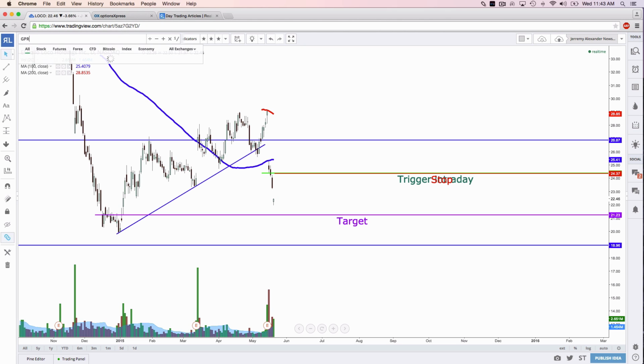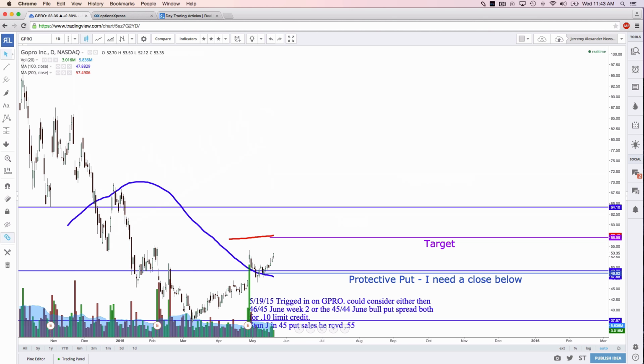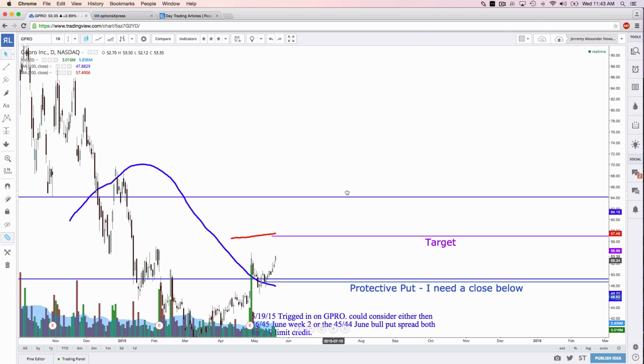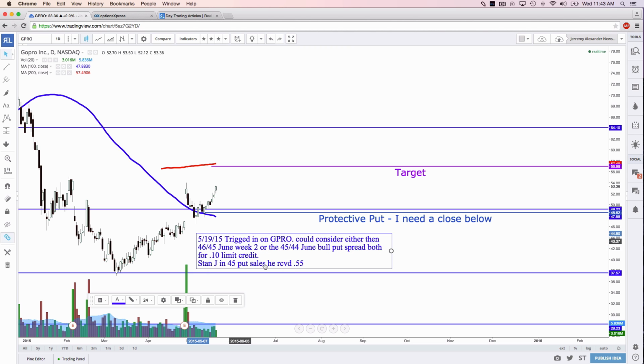Let's look at 2 or 3 more. GoPro right now, nice little candle, right? We did have some bullish analysis. Got in bullish. It actually triggered in bullish on the 8th of May. And I have a lot of traders in some put sales. Ron McKee had his put sale expire. Justin Linderman had his first put sale expire.